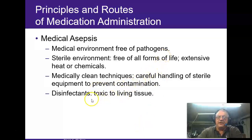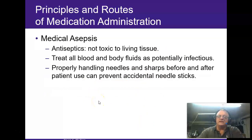And again, disinfectants, by the way, are toxic to living tissue, so we don't really want to use those. Antiseptics are not toxic to living tissue. That's the difference between the two, and I believe there are going to be some questions about that as well. Again, all blood and body fluids, if it's wet, gooey, not yours, is considered potentially infectious.